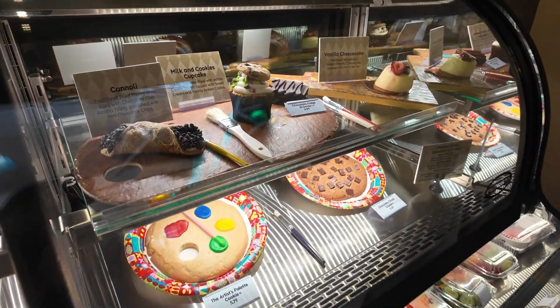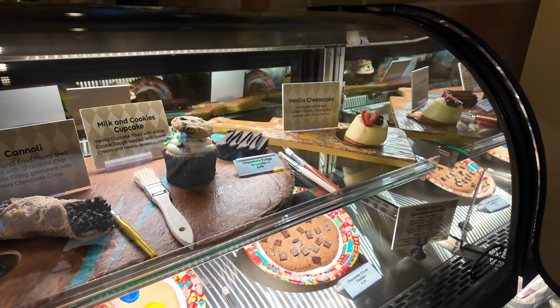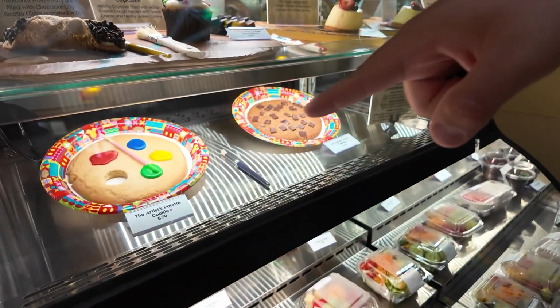That's fun. That's cool. It's like a brownie with a little hole in it. The cannoli looks really good, actually. It does, yeah. I've tried that milk and cookies cupcake. That is an excellent cupcake. Gosh, Disney cupcakes are kind of inconsistent, but this one is pretty good. I like the artist palette cookie. Yeah, that's pretty cool too.